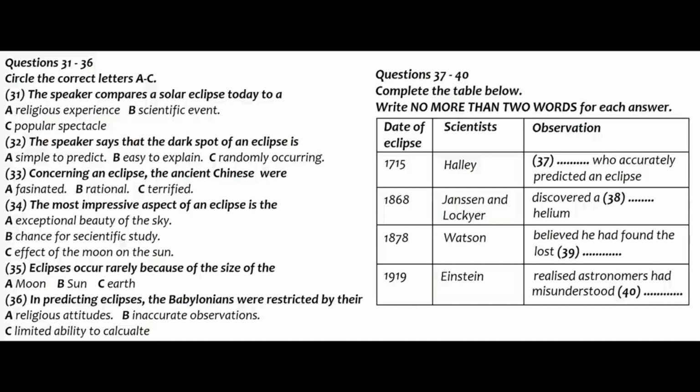It was Edmund Halley, the English astronomer, who knew his maths well enough to predict the return of the comet, which incidentally bears his name, and in 1715 he became the first person to make an accurate eclipse prediction. This brought eclipses firmly into the scientific domain, and they've since allowed a number of important scientific discoveries to be made.